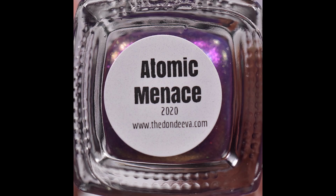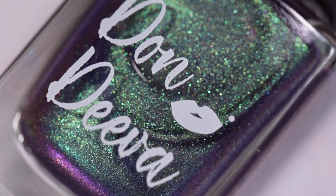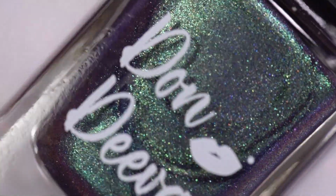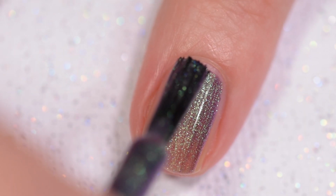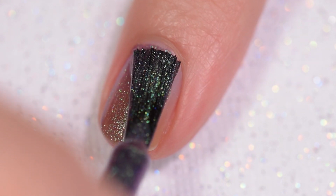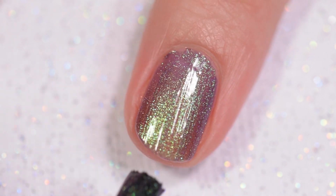This next polish that we're going to have a look at is Atomic Menace. It sells for $13. It is described as a purple base with green to pink shimmer and hollow. It has an absolutely insane shift. This polish was so much fun to play with, and I hated having to take it off because it was just so shifty and fun.